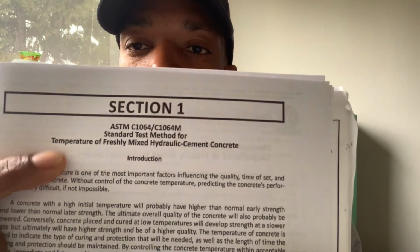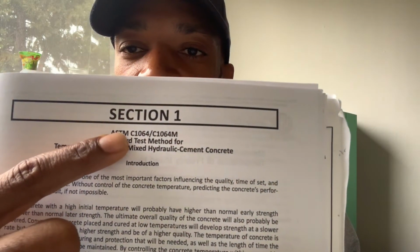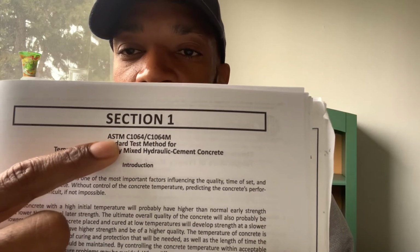And the way the book is set up, I'll show you guys something. If you look at the chapters, each chapter is talking about a specific concrete inspection. For example, this is the ASTM C1064. That's the name of the inspection.